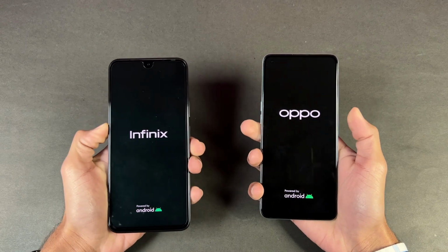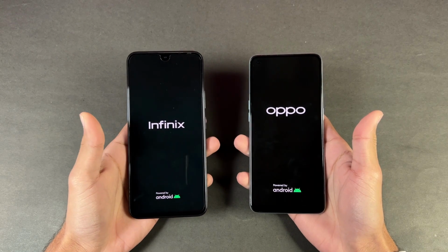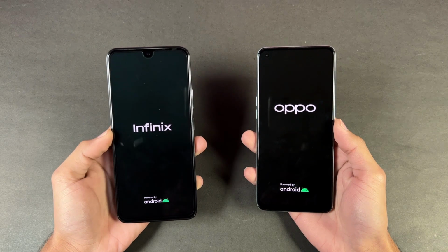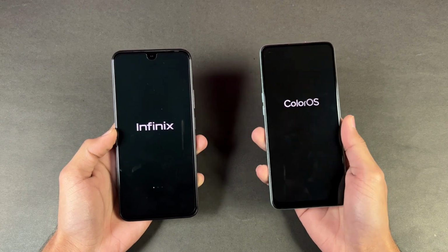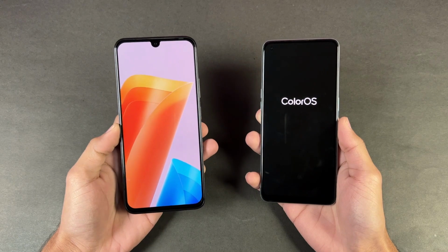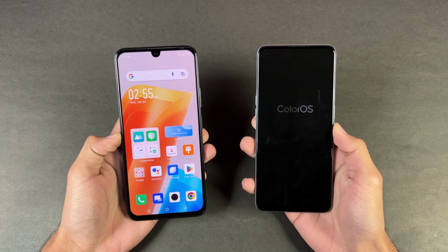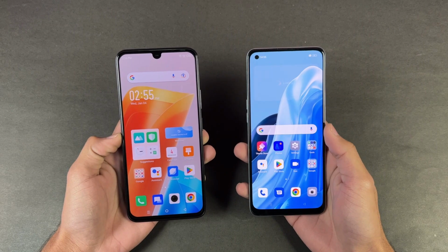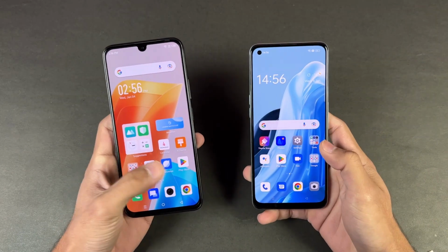Logos came up first on the 020, and the 020 is running on Android 12, XOS version 12, versus Android 13 with ColorOS 13. The 020 is faster when it comes to booting up, while the Oppo is now also done. You can see we have a 3 or 4 second difference between these two devices when it comes to booting up. Now let's talk about the display.